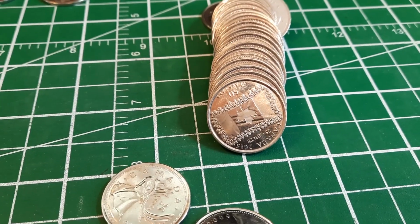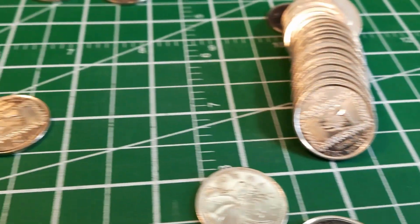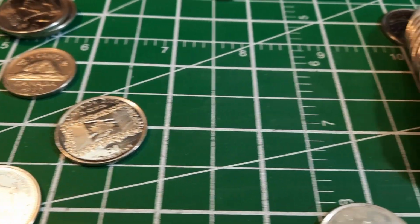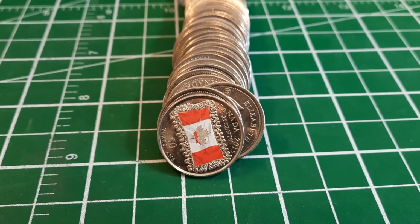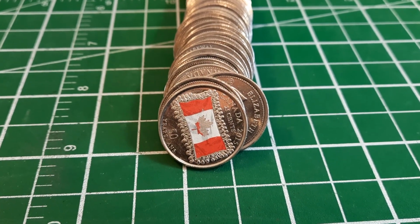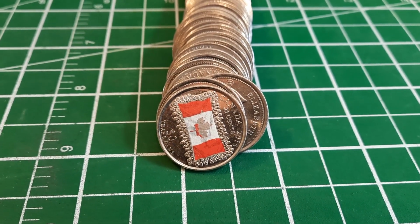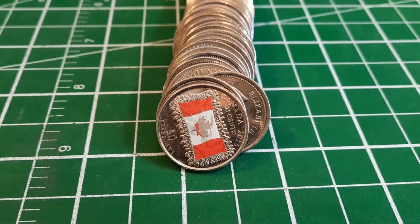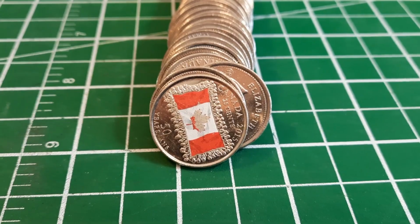Roll number 42, and we found the non-color version of the 2015 Canada flag. I found one earlier, I didn't film it, but we're still finding some really interesting stuff in here. Roll number 43, and we've actually just found the color version of the 2015 Canada flag. But it looks like some of the enamel has rubbed off of the maple leaf, which is a little bit interesting. I haven't quite seen that before.